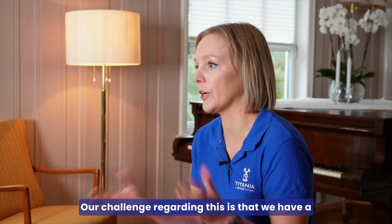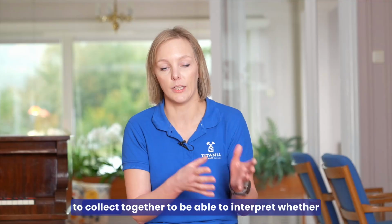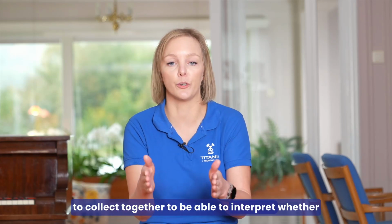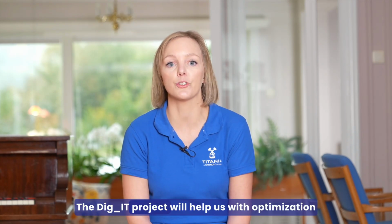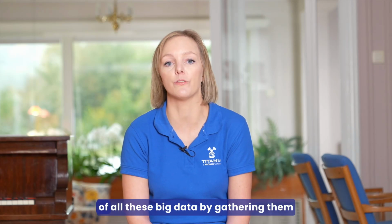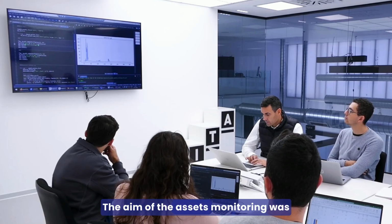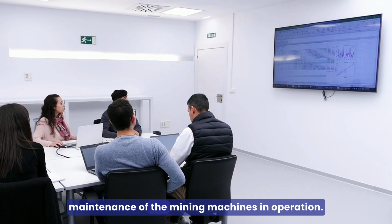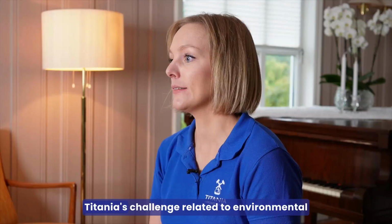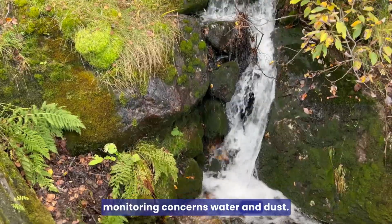Our challenge regarding this is that we have a lot of data from different sources that we need to collect together to be able to interpret whether there's a failure going to happen or not. The DIGIT project will help us with optimization of all this big data by gathering them together and improving our decision support system. The aim of the assets monitoring was to create a better system for predictive maintenance of the mining machines in operation. Titania's challenge related to environmental monitoring concerns water and dust.